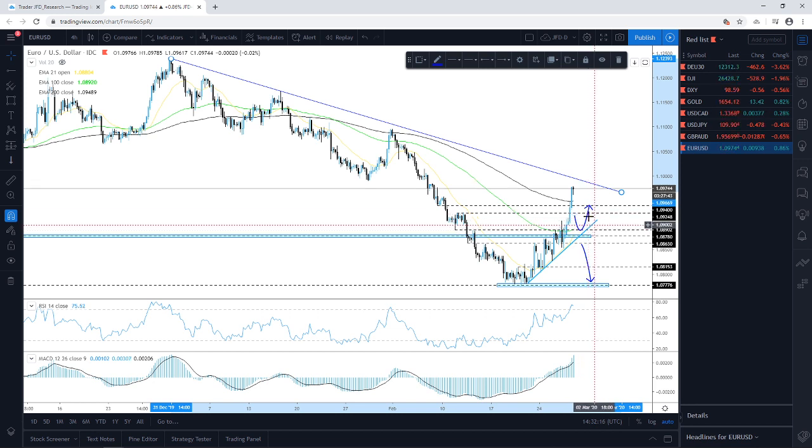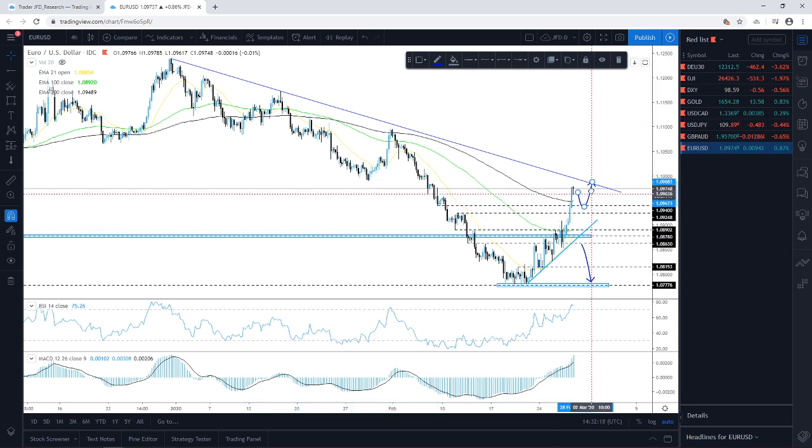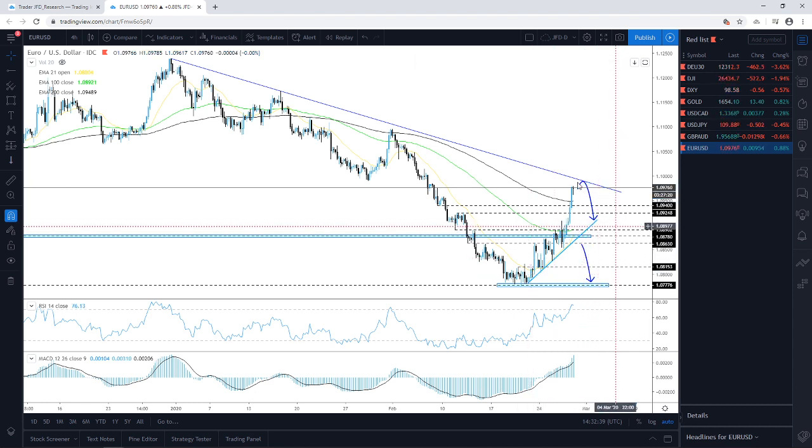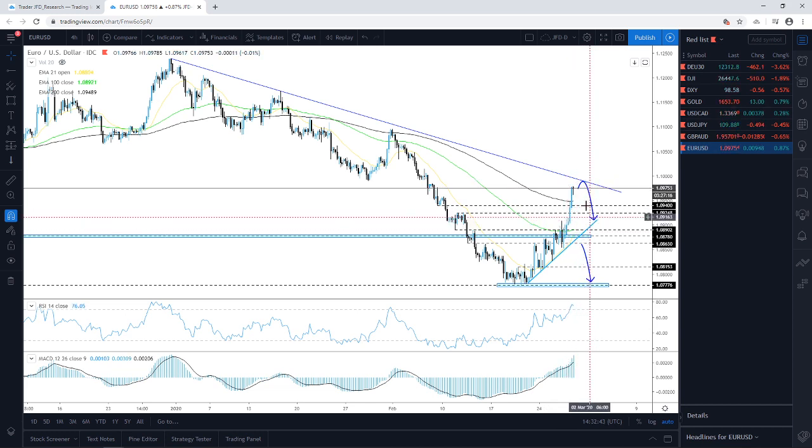But for now, all eyes are on this, because we did have a nice decent up move here, but let's not forget that we're still below this downside line taken from the high of the 31st of December, and if it holds, we could see a retracement back to the downside towards this short-term upside support line taken from the low of the 21st of February. And if we do see something like this, then we'll take it from there and reevaluate everything again.